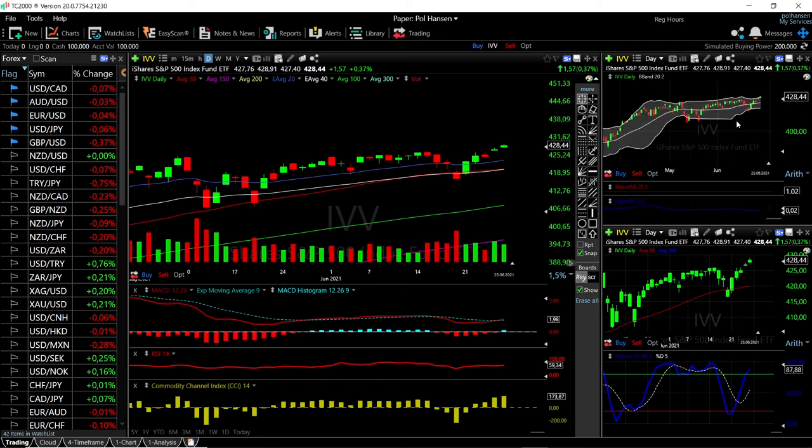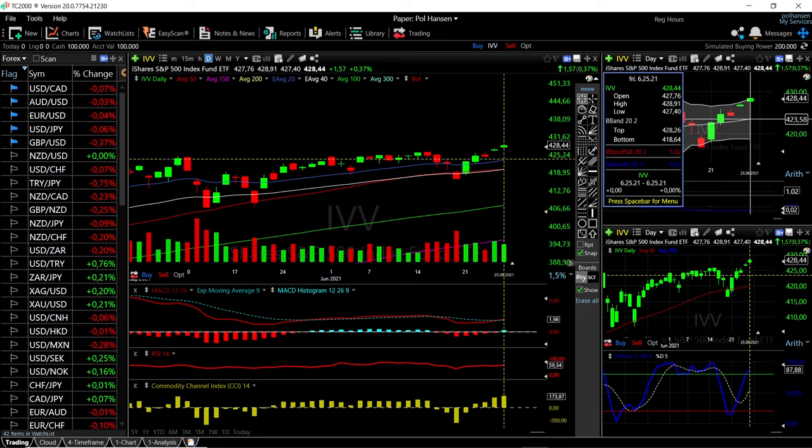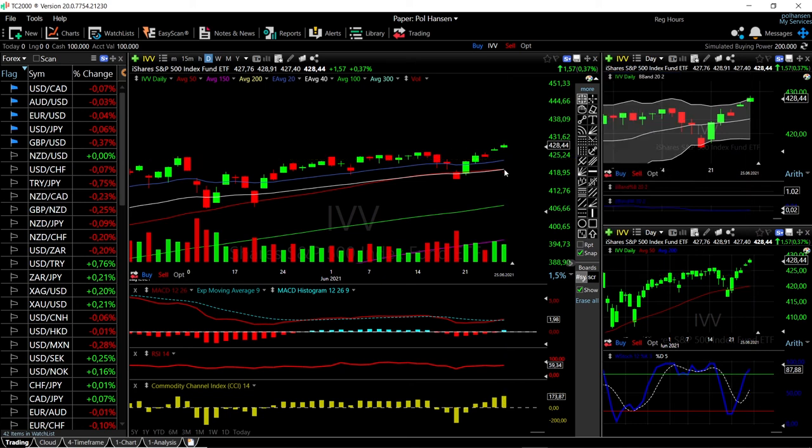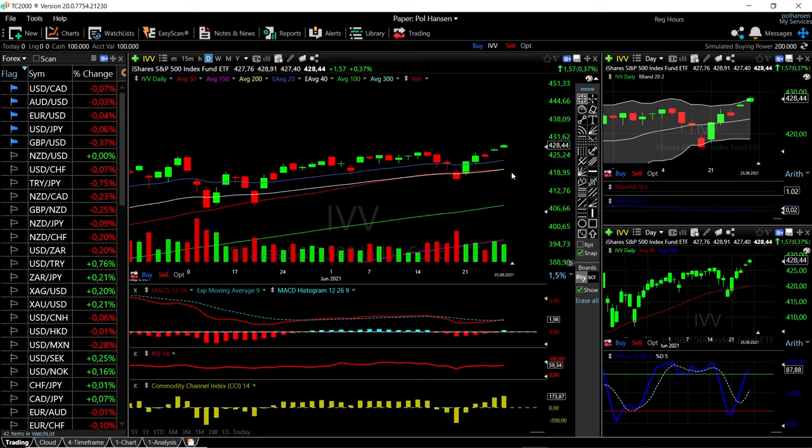At this current stage, we could stay here for a while, but a pullback towards the middle could be expected, even though there's a lot of room to the upside in the RSI. But around the 420 exponential and the 50 moving average down here at the 420, that should be massive support levels.